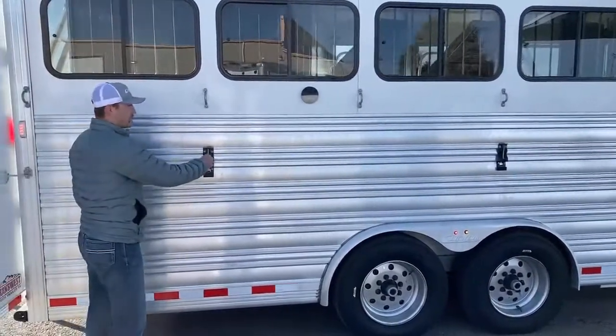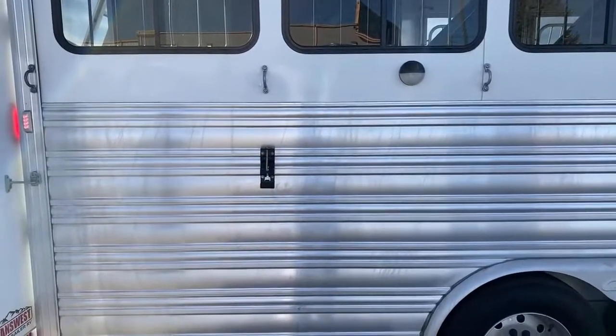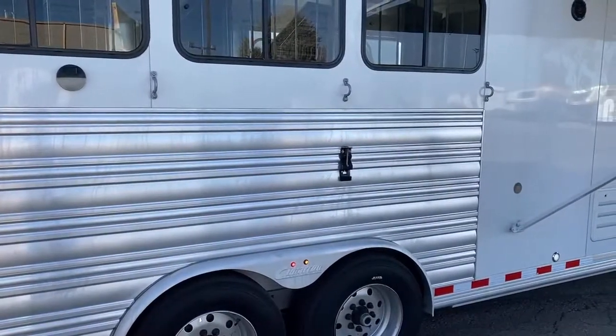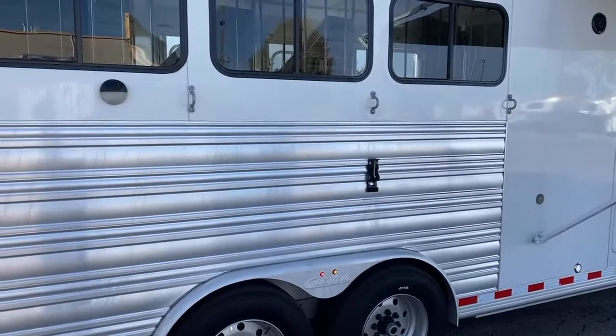Another cool feature on here is there are bucket hangers. I think that's really awesome. If you're graining horses or watering horses and you're just tying out overnight, hang your buckets there. You can water them, you can grain them, and then they're not bouncing around, scratching up your trailer if you're just hanging them from your tie rings.